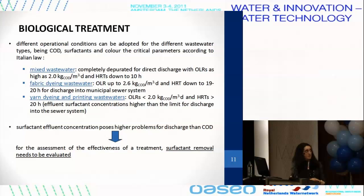While for the yarn dyeing and the printing wastewater, the surfactants effluent concentration poses some limits, and therefore, when studying the treatment technology for textile wastewaters, it is really necessary to study also surfactant effluent concentrations, because they pose higher problems with respect to COD. For example, with the yarn dyeing wastewater, we were able to achieve COD effluent concentration even below the limit for direct discharge, while surfactant concentration was higher than the limit for sewer discharge.